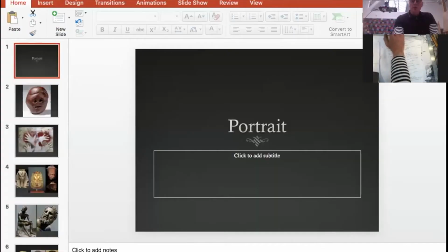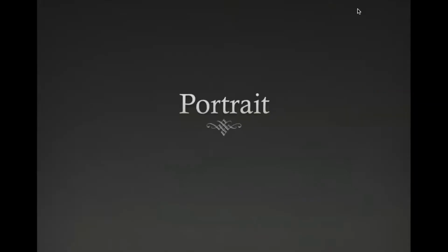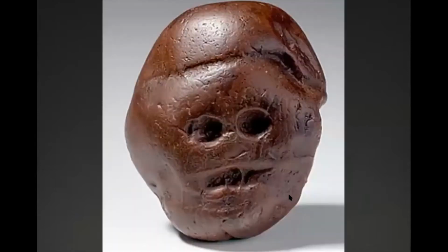So portraits. The idea of portraits goes back a long way. I quite like to start these presentations with a bit of history, and I've gone back as far as I've ever been in these things, to that, which is called the Makapansgat Pebble, and it's 2.5 million years old. It comes from Africa, from the cradle of humanity, if you like.